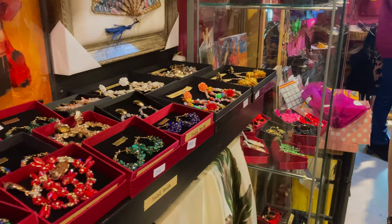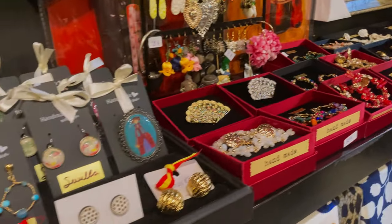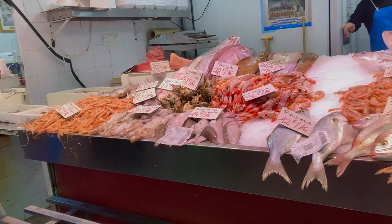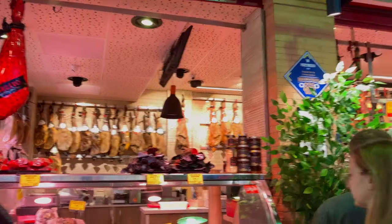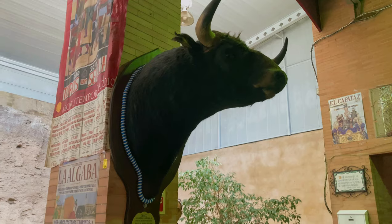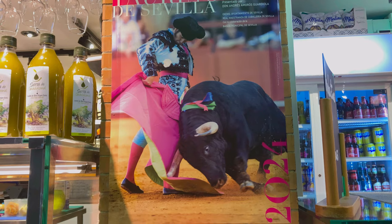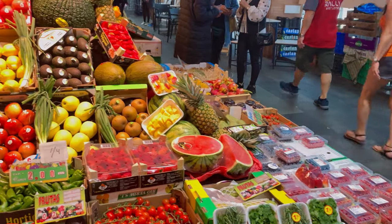Okay. Besides the quite tasteful jewelry, we were in for a surprising shock around the corner of this flamenco shop when, lo and behold, we discovered the heads of several of the champion bulls that were vanquished at the infamous Sevilla bullfighting ring. After that quite stellar shock, to say the least, we went ahead and continued exploring.